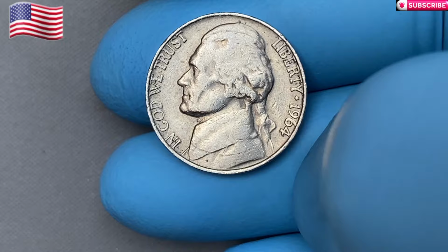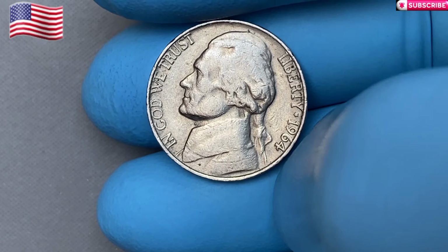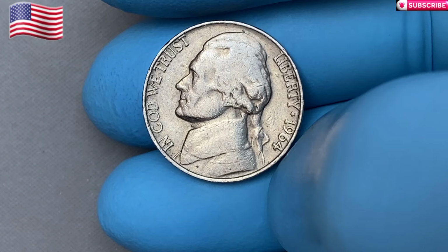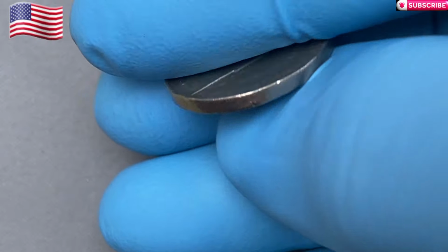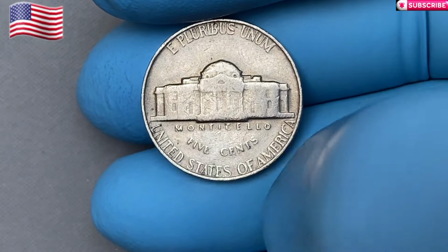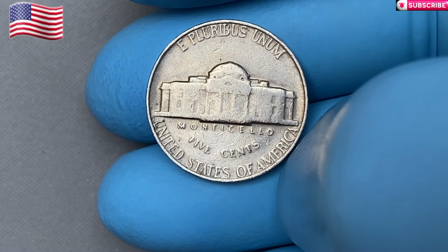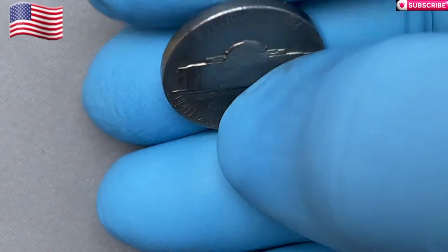For those interested in collecting Jefferson nickels, there are many great resources available. Coin grading services like PCGS and NGC can professionally authenticate and grade your coin, ensuring you know its true market value. Coin shows, auctions, and online collector communities are also excellent places to learn more, trade, and discover rare pieces.